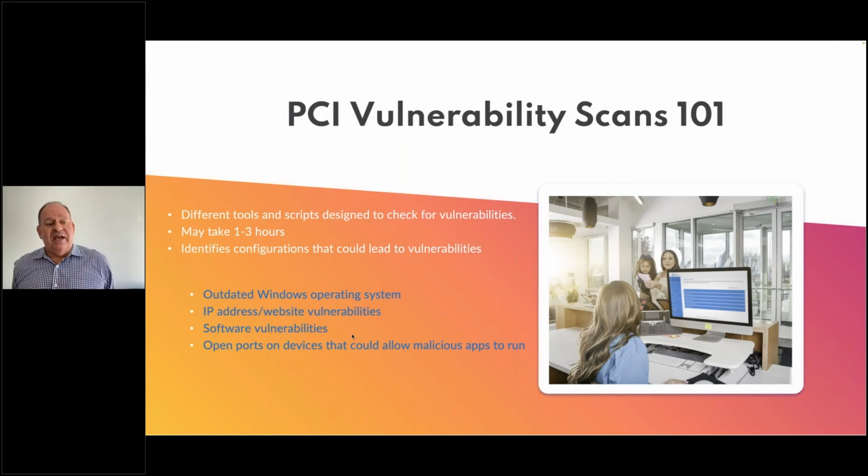The scanning process, like I was getting into, is a vulnerability scan of your IP address. Your IT provider can't do it, because they're not a qualified scanning vendor. You have to outsource this to a company that does it. It will tell you if you have outdated Windows, if your IP address is vulnerable, and if there are software vulnerabilities. But if you do that scan and you get the SAQ, thumbs up; you get a certificate, thumbs up; eliminate those fees, thumbs up; you're in a better and safer position.